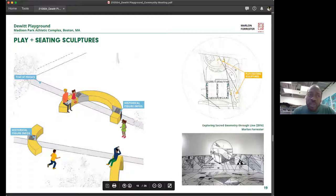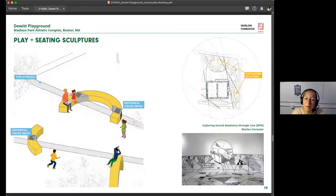Hansi, would you like to talk a little bit about the place seating sculptures? I think they're amazing. Marla, I think you've been doing an awesome job. Again, we want to facilitate functional amenities for the community. We think you could never have too much seating, for networking, for socialization, and these place seating sculptures really work off your artwork.